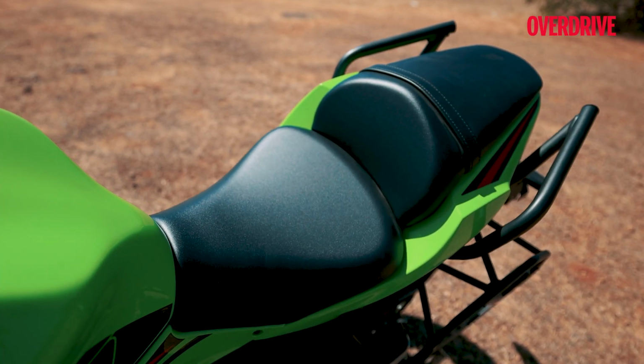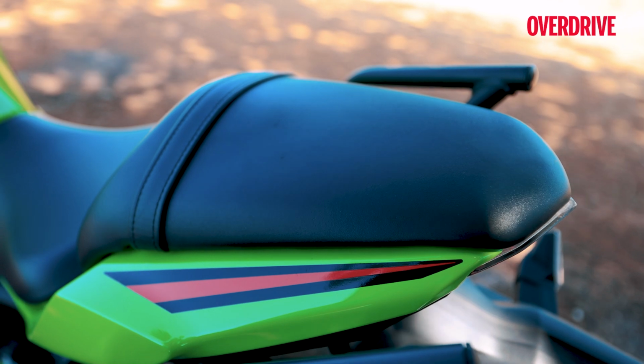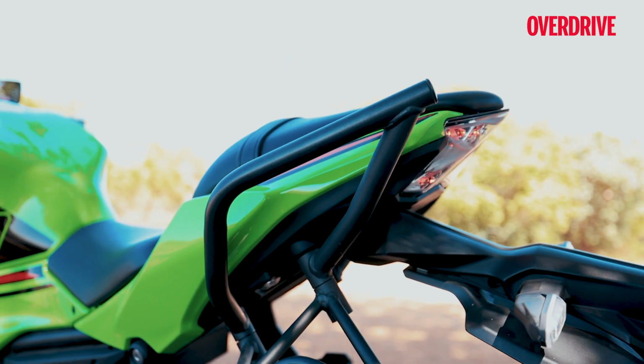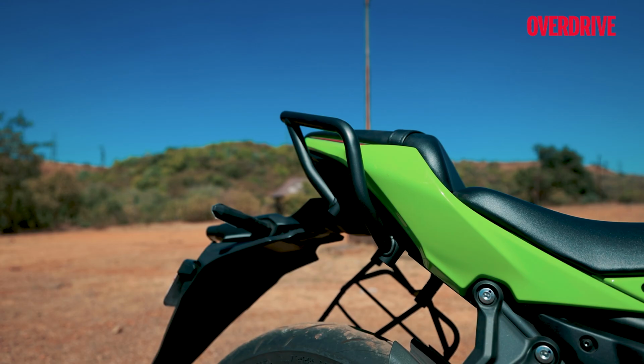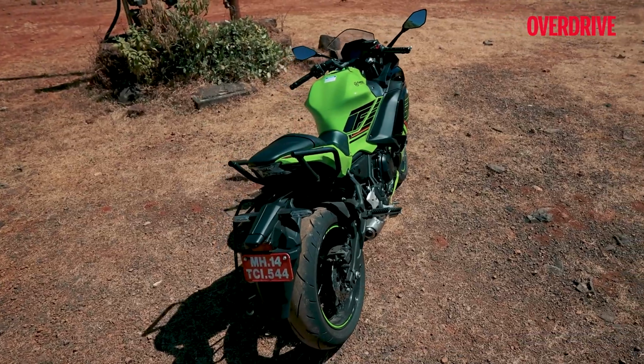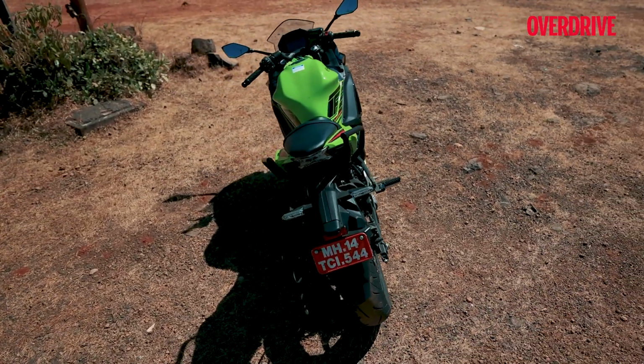Even the pillion will be happy because the rear seat padding is a bit thicker now than the 2017 iteration. They could have done with a better grab rail though. This one not only looks ungainly, it also restricts your luggage or saddlebag options.